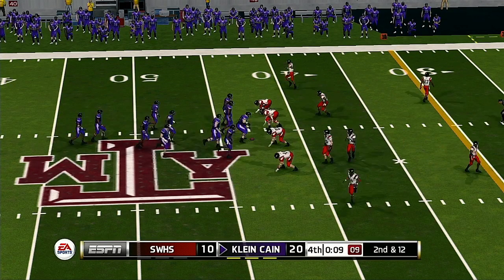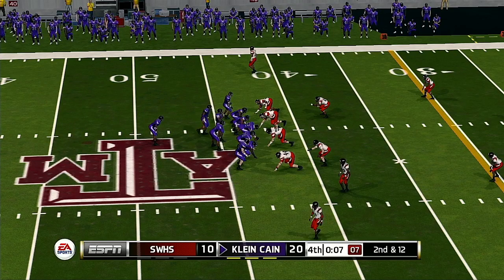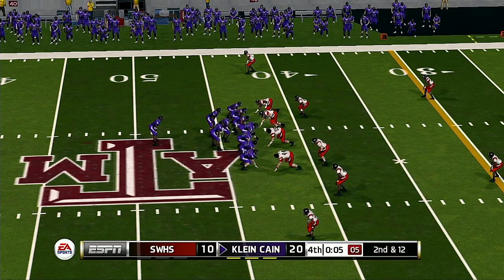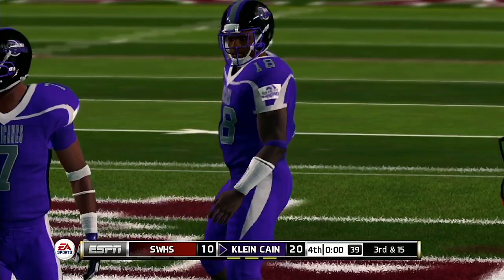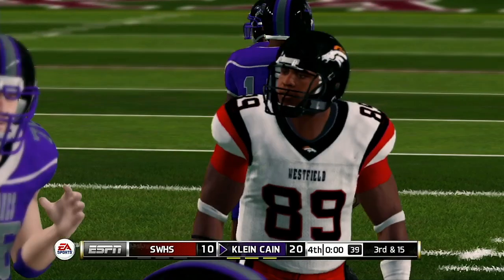Two tights. Four down. Hey, Mike. You're an offensive coordinator. You love this play. His quarterback will take a knee.